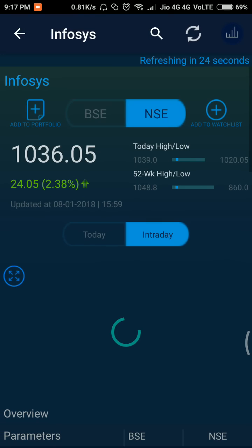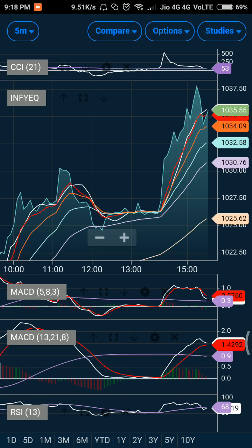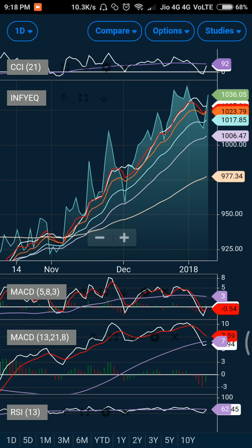In case of loss, we'll analyze, and then only we'll book a loss, either book a loss or wait for the target. So let me just share my rationale. We have purchased the Infosys future, and I am expecting a gap up opening for this particular stock. So let me share the rationale of why I feel this stock might open gap up. Let me just show you.